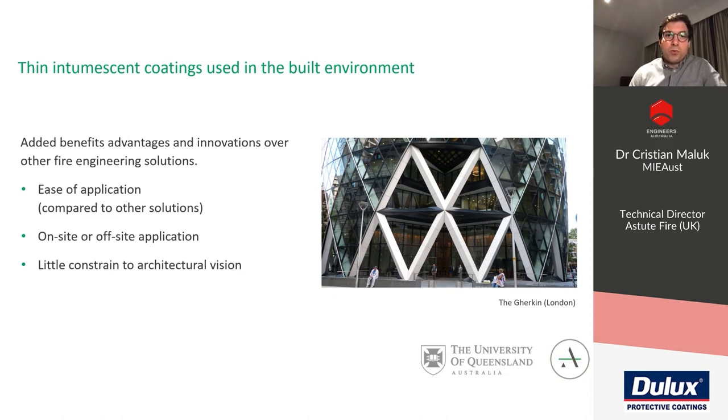Now going into thin intumescent coatings, the two other speakers presenting after me will be able to articulate much better than me what intumescent coatings are and how we use them. But I thought it would be important to highlight that they're a fire safety solution which has a relative ease of application. It can be used both on-site or off-site. And it's essentially a solution that provides little or no constraint to the architectural vision of what otherwise would be an unprotected steel structure.